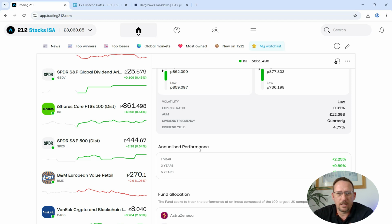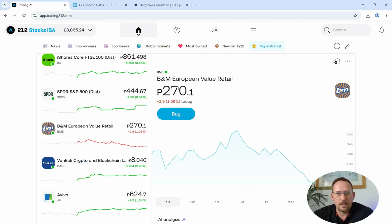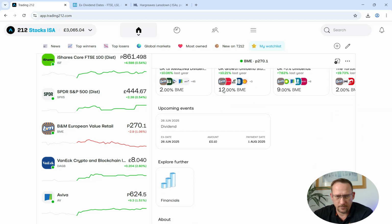And then analyzing performance, over 5 years you get a 5% return, 3 years, 9.89%. Then we have this one, the S&P 500, distributing again, paying out the dividend straight into your pocket. And then B&M Bargains, a retail company within Europe, but it's quite big here in the UK. So let's have a look.